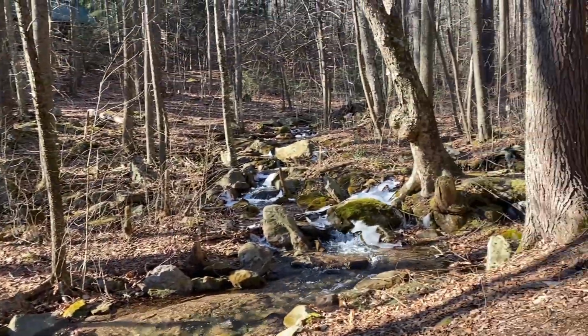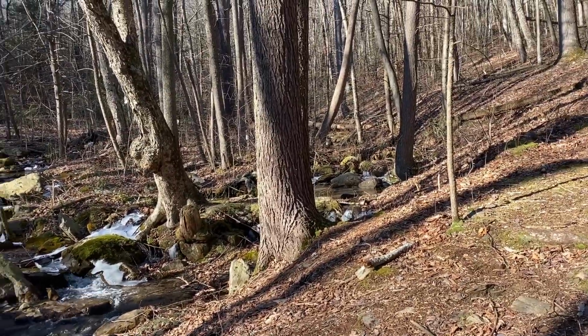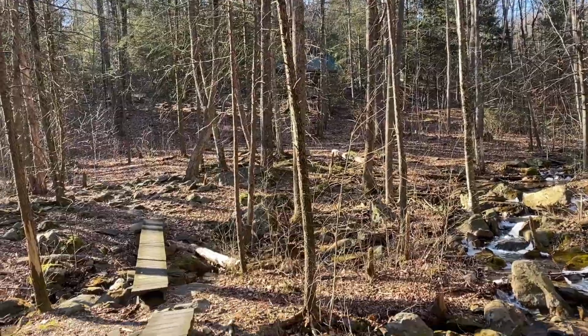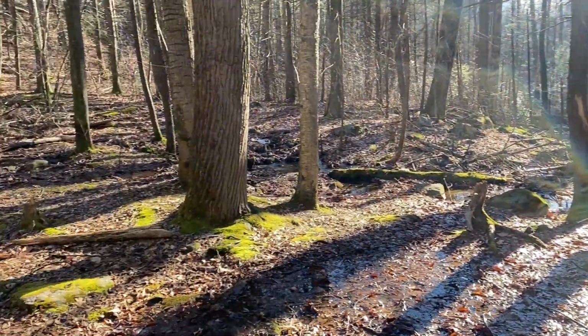So we've made it to the bottom and the water's flowing pretty good. We've had so much rain and ice and snow. And here's the cabin. It's flowing pretty good all around us.